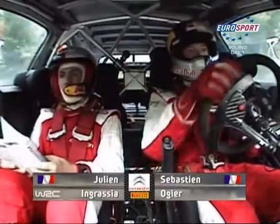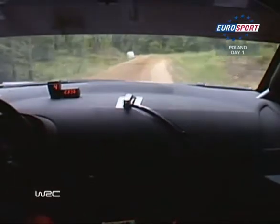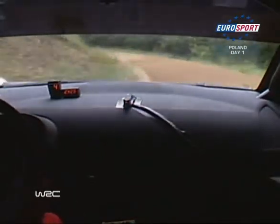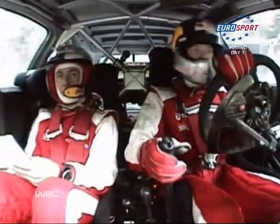Ogier is in confident mood, having claimed a career-best 2nd place finish in Greece, but he's not quite got to grips with Poland's flat-out flowing roads just yet. He was fortunate to get away with this stage 4 spin, and he remains in 7th for now.